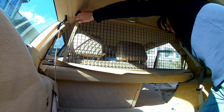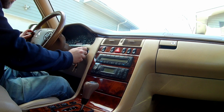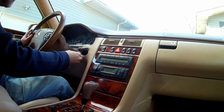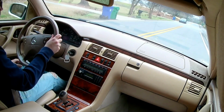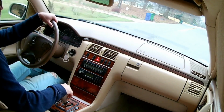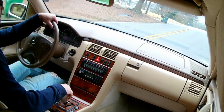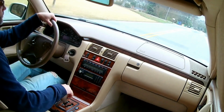All right, driving the S210 E320 4MATIC. So I've owned this car about 2 years now, and it's been super reliable. It drives very cushy, but not quite old Buick or Cadillac level of cushiness. It's very much like driving a couch or recliner. It's slow. You can definitely feel the weight of the car, but I would say that power is adequate, and so is braking.